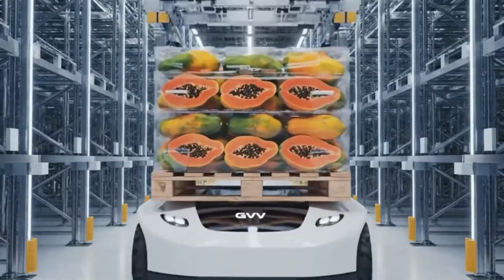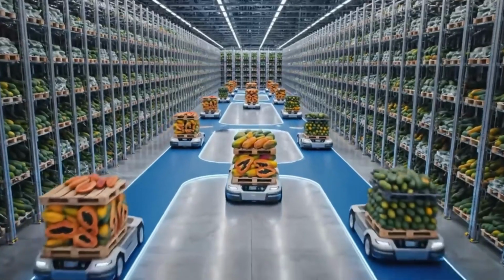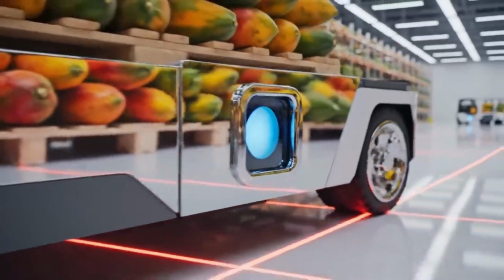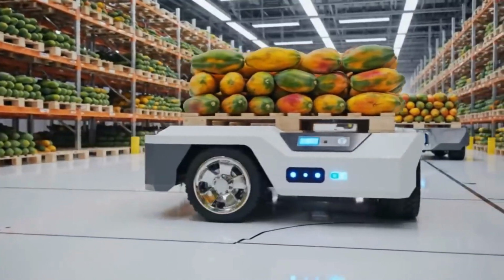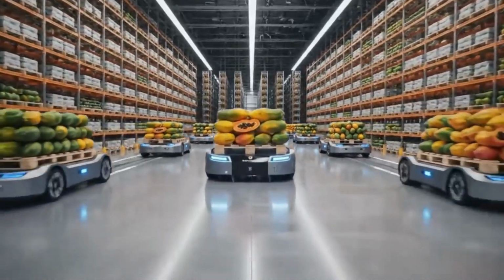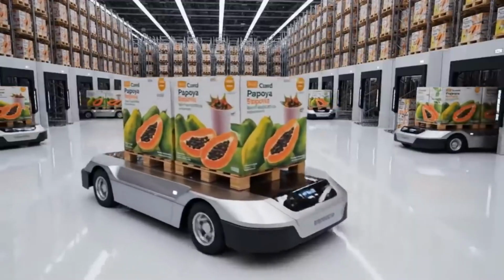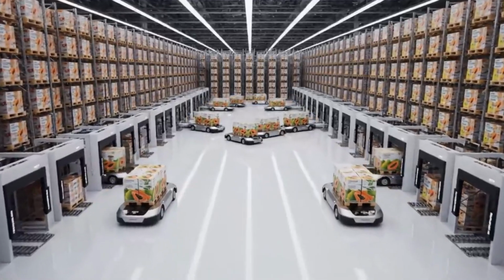Each pallet finds its designated spot, a testament to efficiency. Advanced sensors and precise robotics ensure every movement is flawless. Organized storage ensures the quality and accessibility of every harvest. Advanced robotics orchestrate the final stages, ensuring swift and precise product movement.